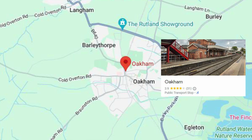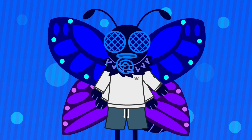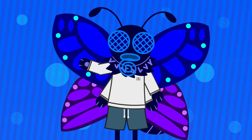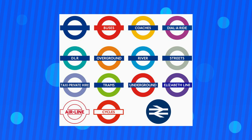Some stations in rural areas would usually be the only station around for miles, and some stations are in the literal middle of nowhere! With all of that, it's no wonder why it's more likely for people in London to use public transport than to drive, because driving into the centre of London costs money, it's awful for the already polluted environment in London, and public transport is just convenient.